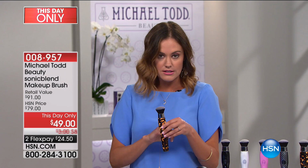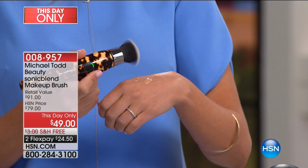Keep in mind you can use this with any type of makeup you already have. So if you're using a cream makeup, go ahead and use it with that. A liquid, a powder, your blush, your foundation. So what I've done is I have a liquid makeup on the back of my hand. Okay. So if I apply it to my skin, I've activated my Sonic brush, and look how easy this is.